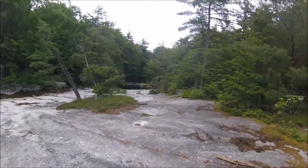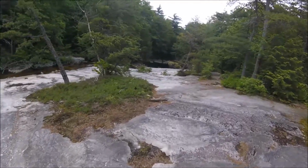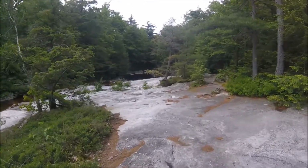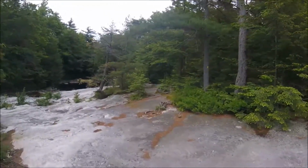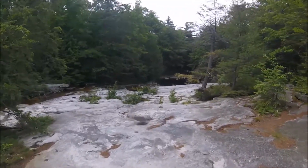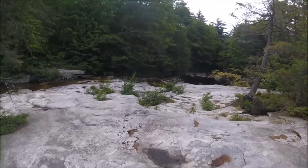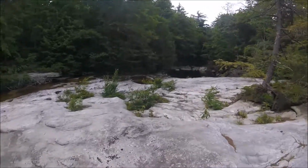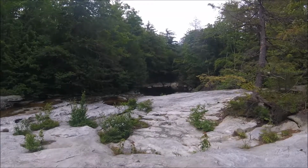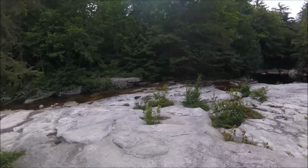Another spot coming out of the trail where you can go down by the water, and right up here looks like it could be a pretty decent swimming hole. I'm gonna run down and check that out. The trail continues over that way. Oh yeah, that looks like a nice little spot. Of course, you're not really supposed to swim up here, but hey, who cares, right?